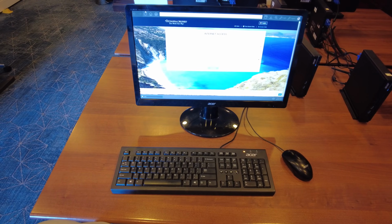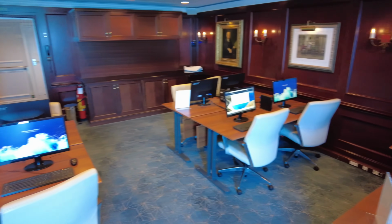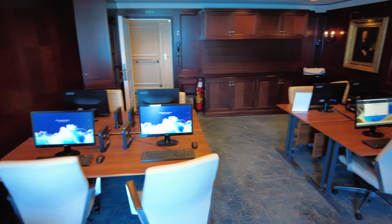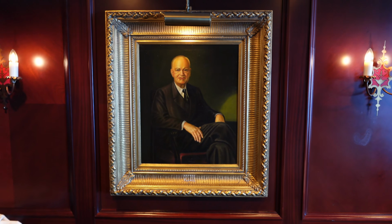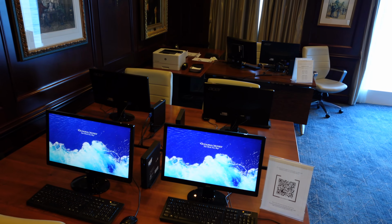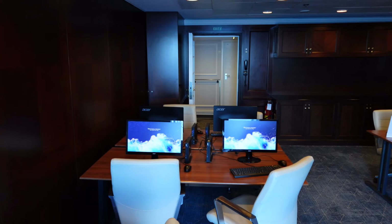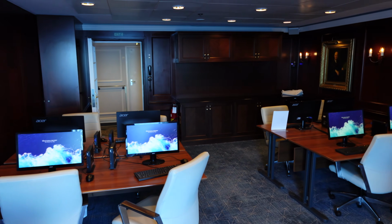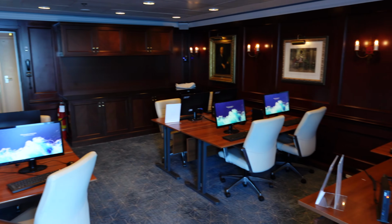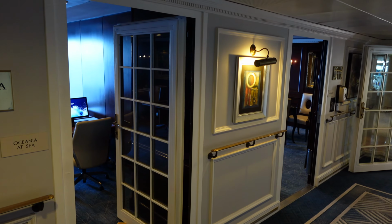Oceania at Sea is a business center type lounge with internet-connected computers, and now that all of Oceania's ships are getting Starlink high-speed Wi-Fi, and most guests will get Wi-Fi with their devices with what was known as a Simply More package, these computers don't get much use. And we have to imagine that Oceania will find a way to repurpose the space. Though for now, it's where you'll find the internet manager who can help you out if you have any tech problems and so forth.